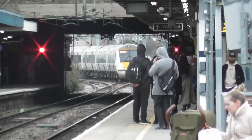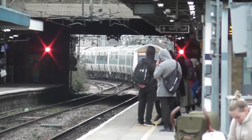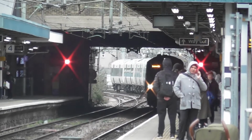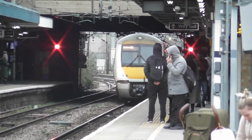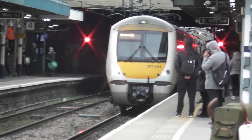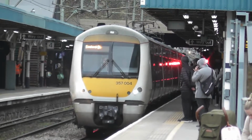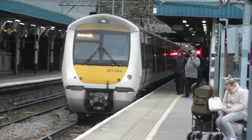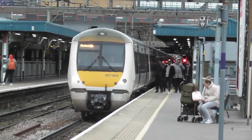Nice. Okay, approaching is a pair of Electrostars once again, working a C2C service from Shoebury to London Fenchurch Street. Haha, no bowlage this time, London Underground. I will see this. As you can see, 357004 leading. I think this is 8 cars, let me just double check. Yeah. 8 cars. Nice.